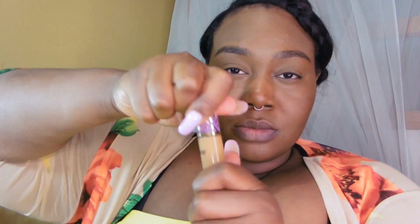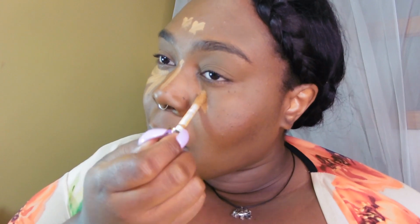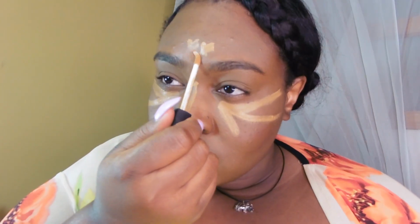For concealer, I will be using a combination of two products, the first being Tarte's Shapetape in the shade Deep, as well as NARS's Creamy Radiant Concealer in the shade Caramel. I like the warmth that the Shapetape gives me, but I think to complete the highlighted look, I add in the NARS's Caramel to give it that extra touch. Do not be afraid to use a combination of two products, whatever works for you.